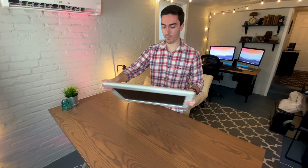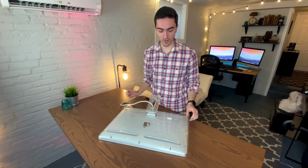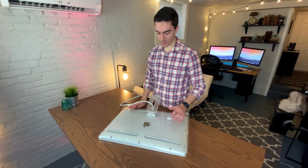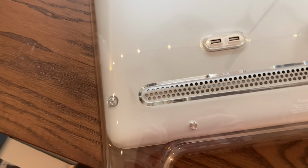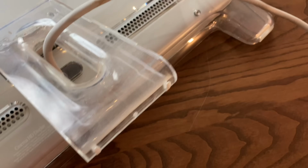Take a look at the back. I'll just lay it down like this. It is absolutely beautiful. We have this aluminum undercarriage here and then this clear plastic shell, metallic Apple logo. One of the coolest and also one of the oldest displays that I've taken a look at here. The thing that's weird though is, you know, it's super clean, super minimal. You got your 2 USB pass-throughs, but where do you plug it in?